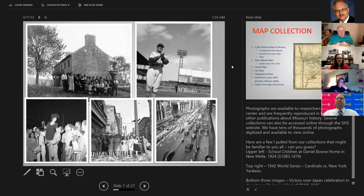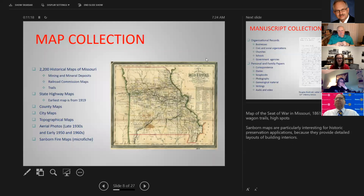Now, next up is our photograph collection. So SHS has over 2,000 historical maps of Missouri. The types of maps we collect include state highway, county, city, and topographical maps. We also have several Sanborn maps, which are particularly interesting for historic preservation applications because they provide detailed layouts of building interiors.